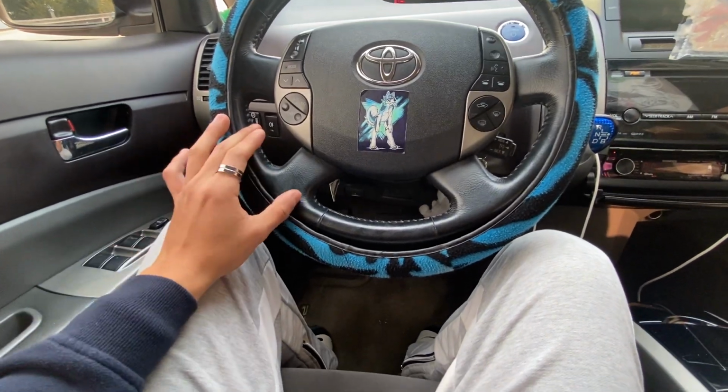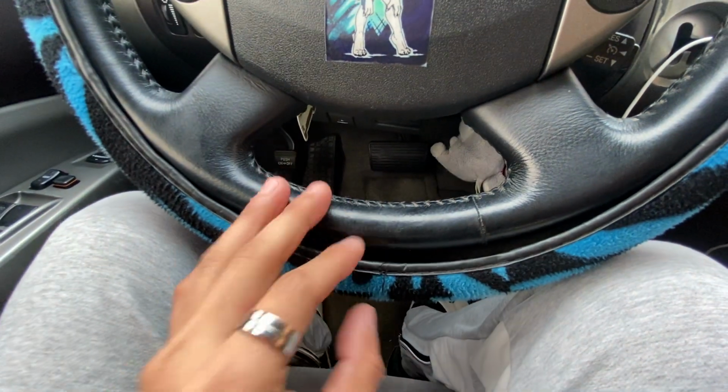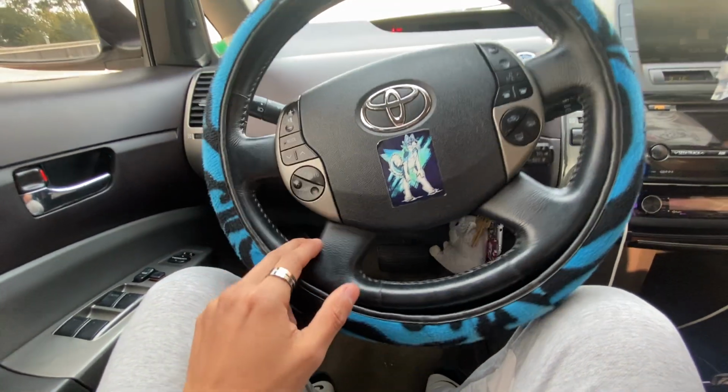I did finally change out the steering wheel. Obviously, I did put a leather wrap steering wheel in it. It had that other rubbery steering wheel. I hated that steering wheel because it always disintegrated in my hand. So, I did put a leather wrap steering wheel in it.